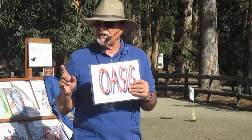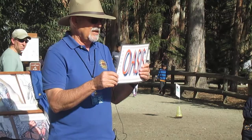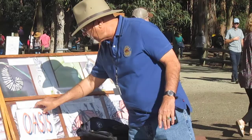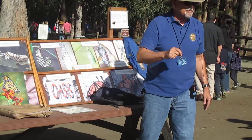According to the dictionary, an oasis is any place or thing offering welcome relief as from difficulty. And the difficulty these little fellas are facing is to survive through the winter. So let's begin with the first letter of the word oasis to help you remember how important this grove is.